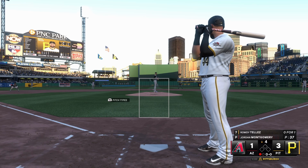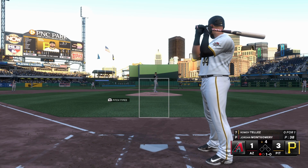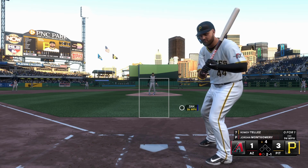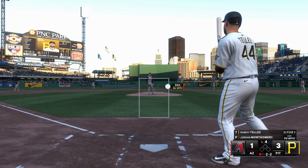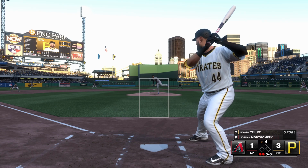And here's the first baseman, Rowdy Tellez. Pitch in the dirt, and it's 1-0. One down, base is empty. And a foul ball. Kicks and deals. Ball inside. And now 2-2. Base is empty, one away. We're here at the bottom of the fourth. Got him. Two out.